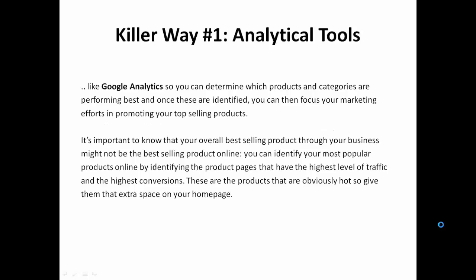So we need to use analytical tools such as Google Analytics to determine which products and categories are performing. Once these are identified, you should focus your marketing efforts on promoting your top selling products. It's important to know that your overall best selling product through your business might not be the best selling product online. You can identify your most popular products online by identifying the product pages that have the highest level of traffic and the highest conversions. So these are the products that are obviously hot, so give them that extra space on your homepage.